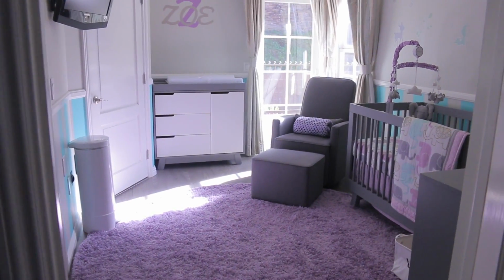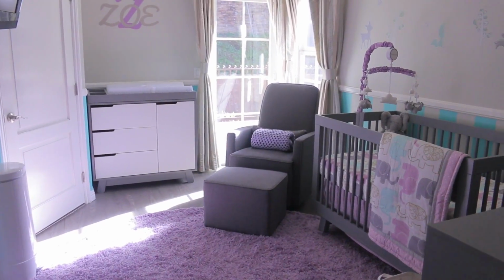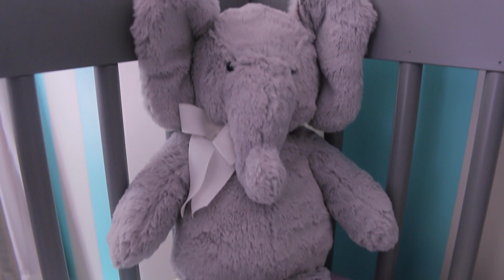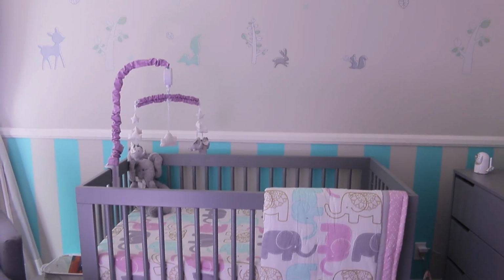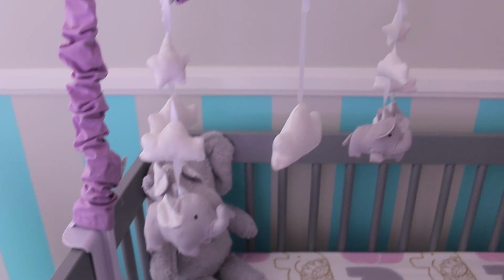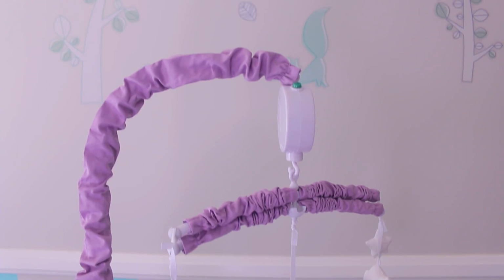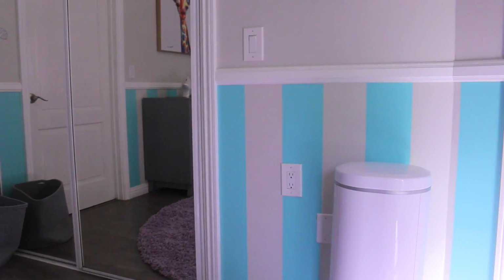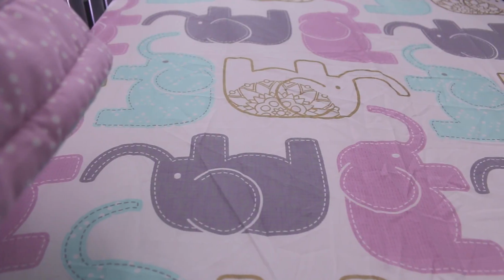Here's the big reveal. So clearly, as you can see, the theme for her room wasn't the traditional pink. Originally, we wanted to do white, but we changed our mind. We ended up making the theme more of a Tiffany blue right here on the wall with the stripes. It's literally like we started just building and building and then it all came together.